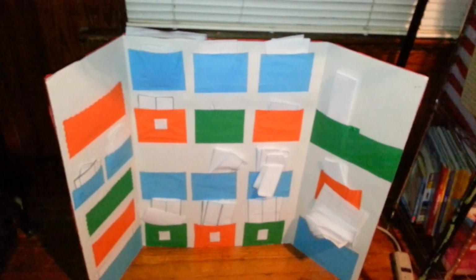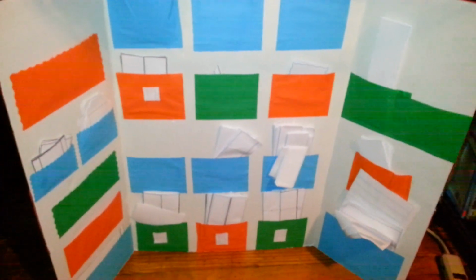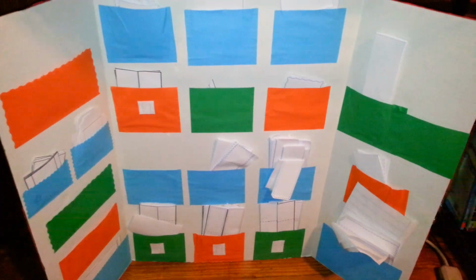So for our writing center, all of our foldables, that little foldable center looks like I've got some things that I need to restock, but that's cool. I'll take care of that later.